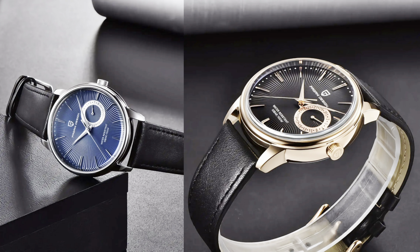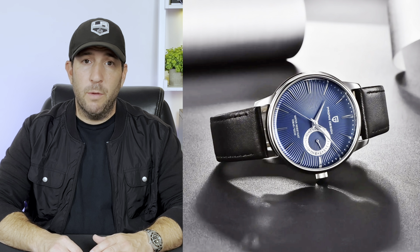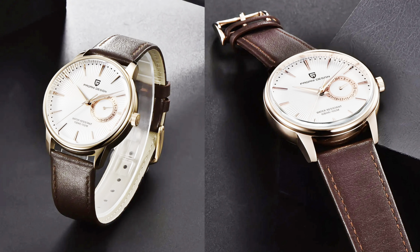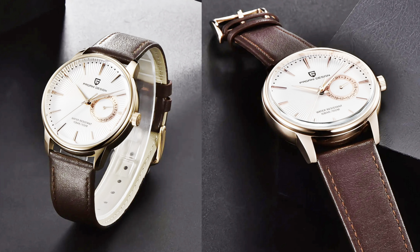We have a second Pagani Design watch with the 1654. A really cool design, and the subdial features the date function. Polished hands, sapphire crystal, and a really solid case. I really love the blue dial, but the black and white also look really great. The pattern on the dial really elevates the design and is executed really well. There's a Mecha-quartz movement, so you get that sweeping motion and really great reliability. The price is only $31.